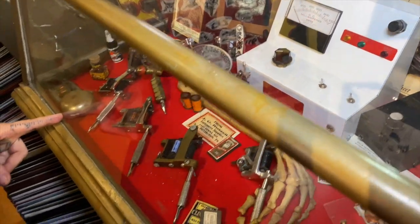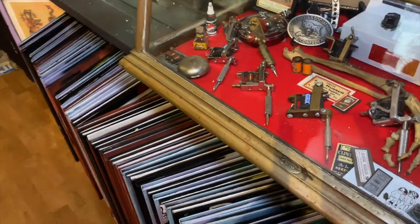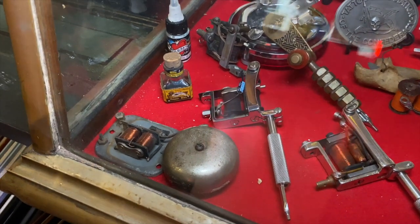And this is a lightweight. Remember I showed you the one back there that was sandcast? This one's not sandcast. That was 90s. See how round it is on the bottom? Oh, yeah. You don't see any divots or pits, just slightly off.